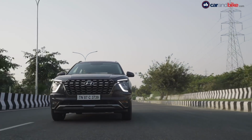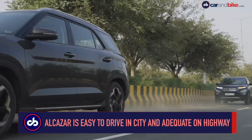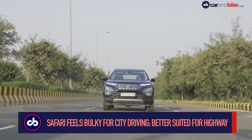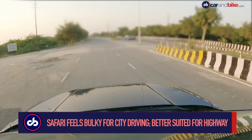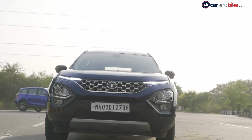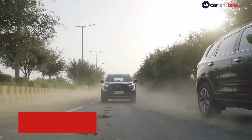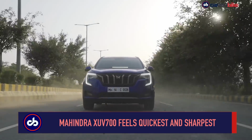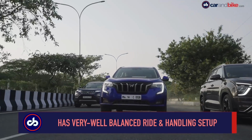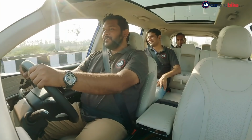So while the Alcazar feels peppier and more zippy to drive in the city, on the highway it feels a bit stressed when revved to the red. The Safari, on the other hand, is quite the opposite. It feels in its element on the longer and open stretch, while in the city it feels a bit too bulky and cumbersome to cut through the traffic and isn't as taut with its body manners. But it is the Mahindra XUV700 with the right balance. You don't feel the length and bulk behind the wheel, and it's pretty easy to drive in the city, while on the highway at higher speeds it pleasantly surprises with its handling and body manners, while the ride too feels settled and not overly stiff.